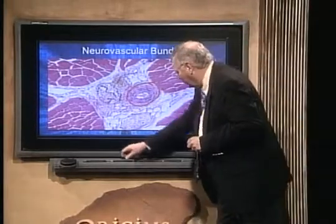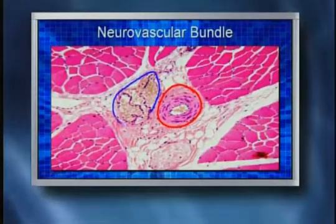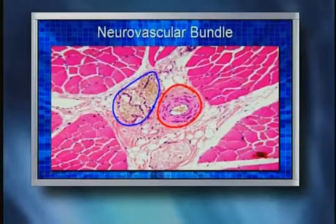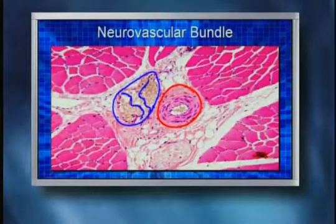Next to it, we can use blue because it's a vein. This is a vein, and if you look in the center here, there are valves. Oh, those are the valves, okay. Those are the valves. And so when the blood gets squeezed, the valve only allows the blood to go that way. If it tries to come back, the valve closes.